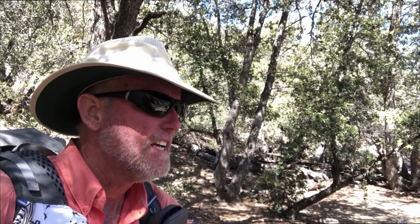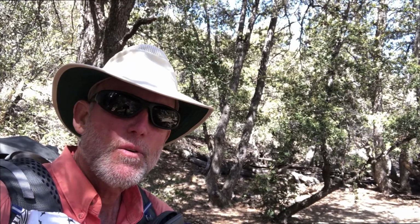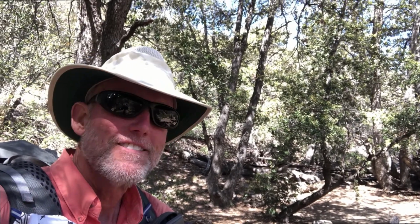We've climbed into the San Bernardino National Forest, and I gotta tell you, I'm pretty happy to be walking in the trees every now and again. Still gotta do a lot of open walks in the sunshine on the ridges and stuff, but every once in a while you get to drop into the trees, and that's kind of nice.